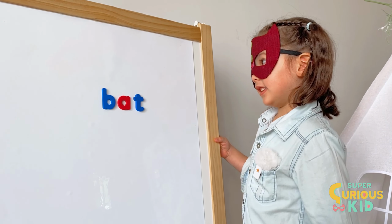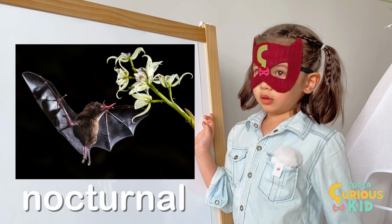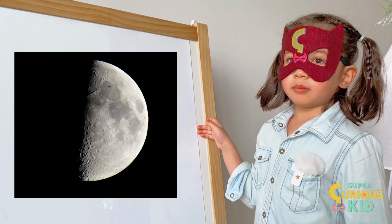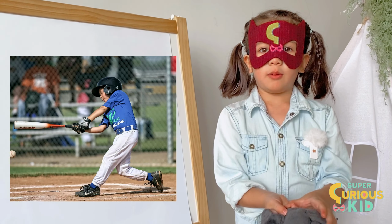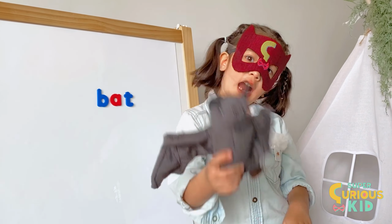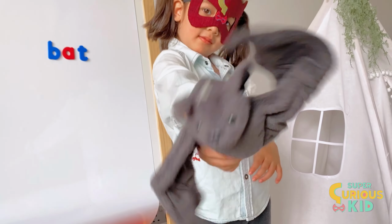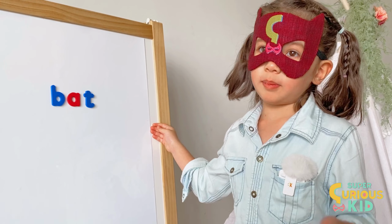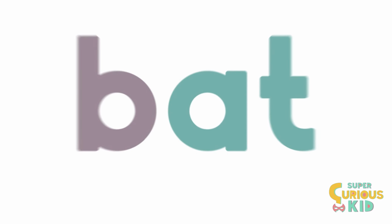A bat is a creature with wings and is nocturnal. It can fly and it only comes out at night. There are two types of bat: the baseball bat or this animal, bats. If you went to the night safari, tell me if you saw a bat. Say it with me, bat, bat.